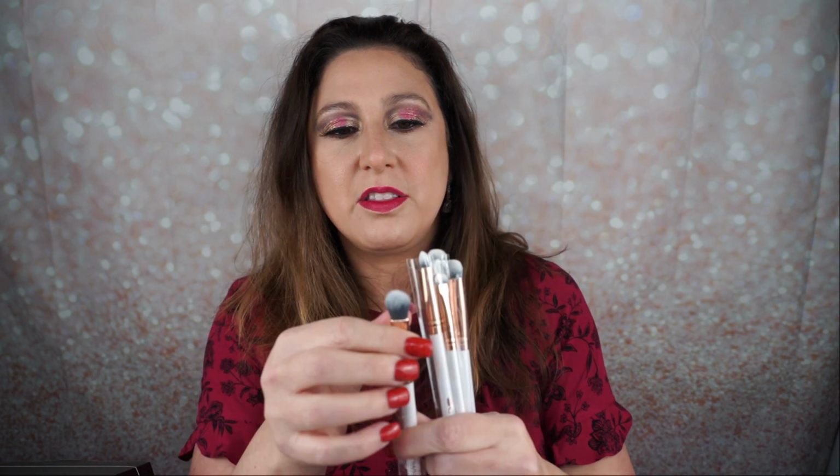So it's white with rose gold. And look how pretty. Pretty sturdy, a little scratchy. We'll see. I'm going to play around with them. I'll let you know.